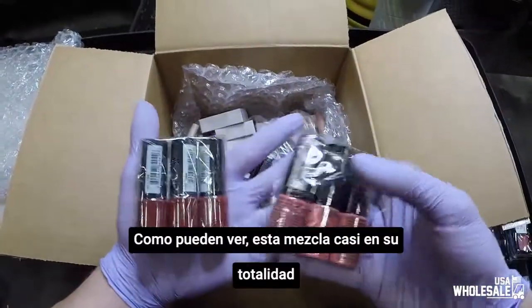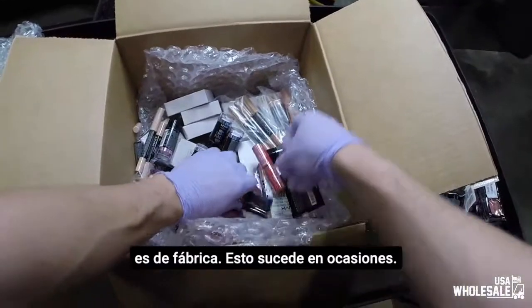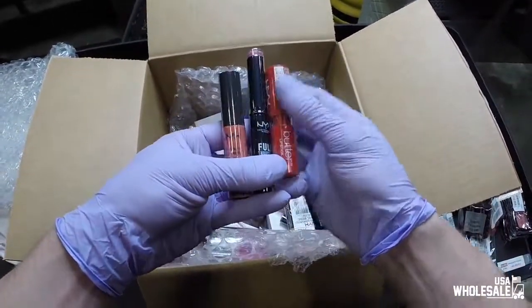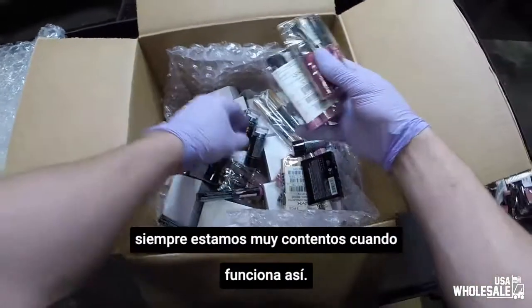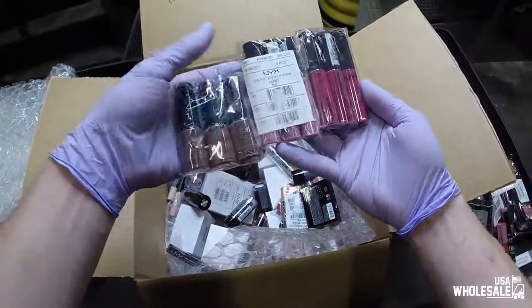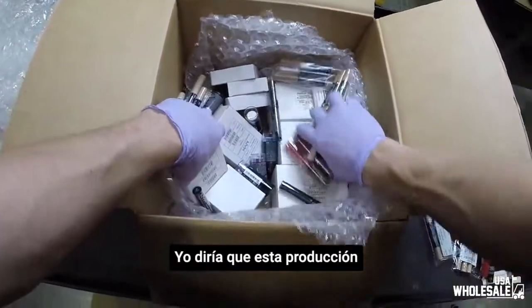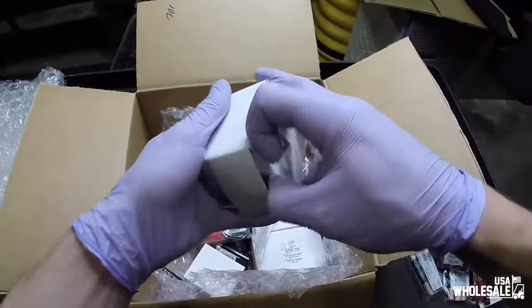Honestly, as you guys can see, this mix is almost entirely factory cased. This happens on occasion. This is not necessarily the way it always works out, but we're always very happy when it does work out like this. I would say this mix is maybe 95% factory case.